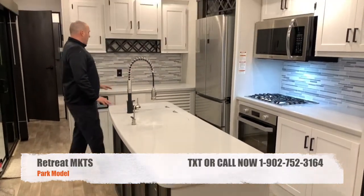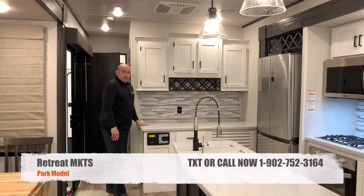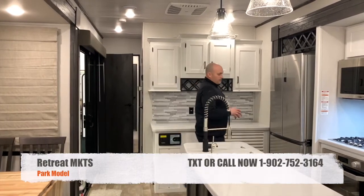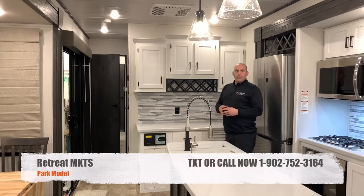Oven, residential fridge, and then back at the end of the unit, you can put so much here. It's so versatile that your toaster, your coffee makers, they're all out all the time.